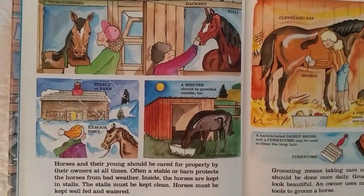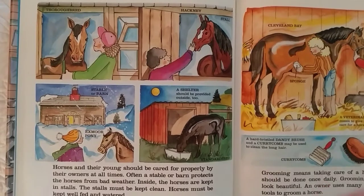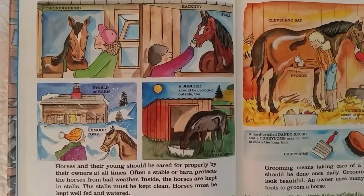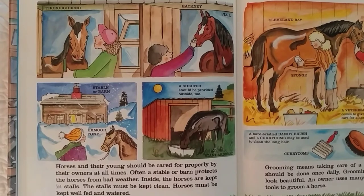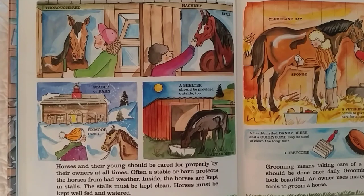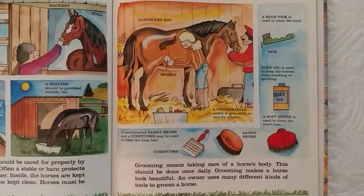Horses and their young should be cared for properly by their owners at all times. Often a stable or barn protects the horses from bad weather. Inside, the horses are kept in stalls. The stalls must be kept clean. Horses must be kept well fed and watered. They require a lot of care.